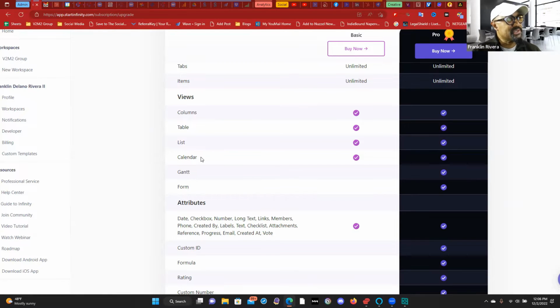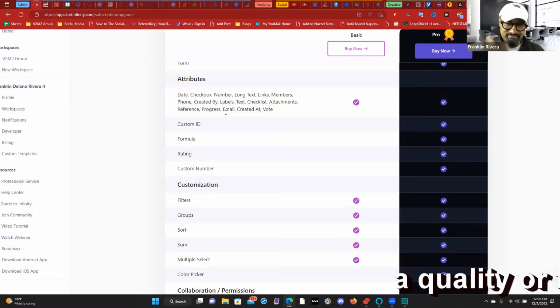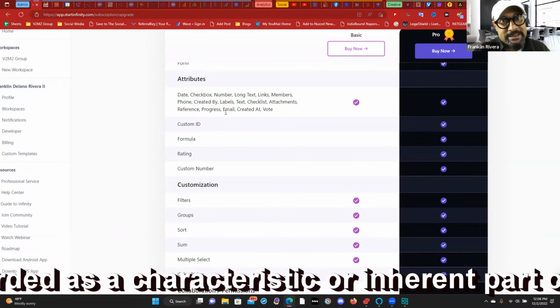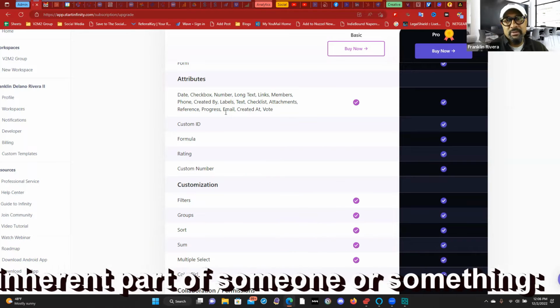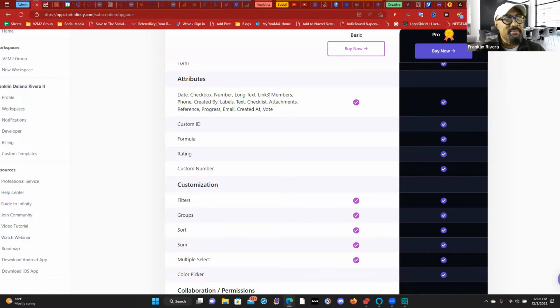Look, lists, calendar, Gantt chart, form view, attributes. Okay, what is an attribute? I got the definition below to help y'all out that just don't know. All right, I Googled it actually. So as you can see, attributes: date, checkbox, number, long links, members, phone, created by, labels.